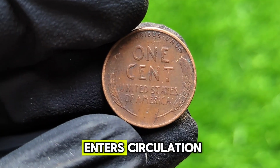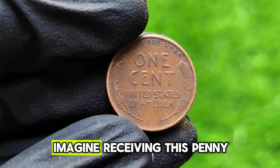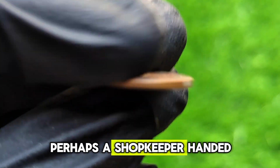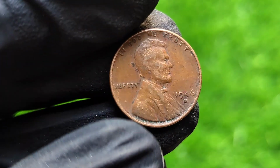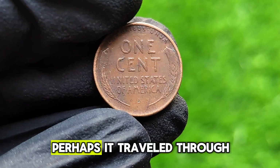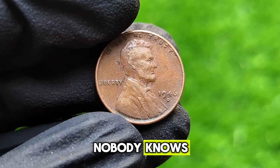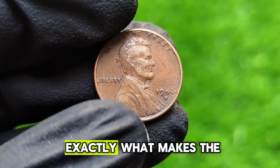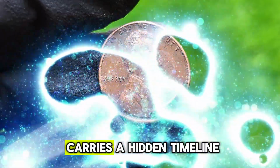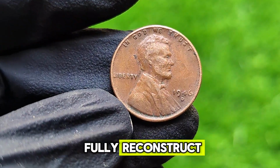The moment a coin enters circulation, real life begins shaping its story. Imagine receiving this penny during the late 1940s. Perhaps a shopkeeper handed it to a customer. Perhaps a child placed it inside a small coin collection. Perhaps it traveled through several towns before anyone noticed it. Nobody knows. And that mystery is exactly what makes the story so powerful. Because every old coin carries a hidden timeline. A timeline nobody can fully reconstruct.